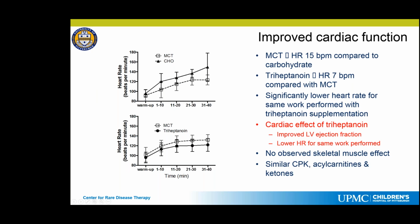What we showed is that the cardiac effect of triheptanone was the major benefit in this study. It improved the left ventricular ejection fraction. These patients had normal cardiac function to start with, but they also had a lower heart rate for the same amount of work performed. This is on top of a similar improvement in MCT oil compared to a carbohydrate diet that Dr. Gillingham had previously shown and published. So given the cardiomyopathy that these patients are at risk for, this looks like a good effect to have in the study.